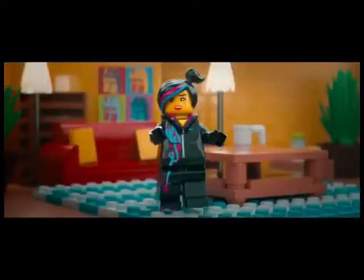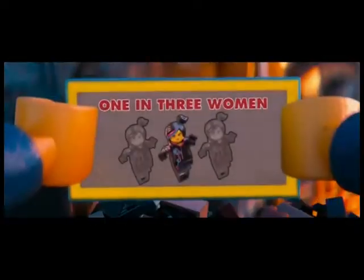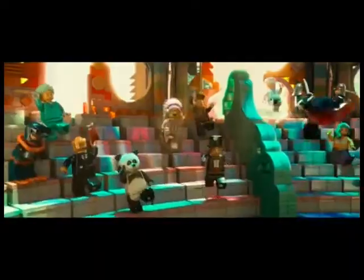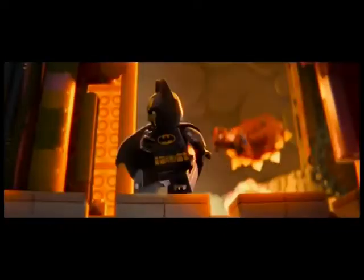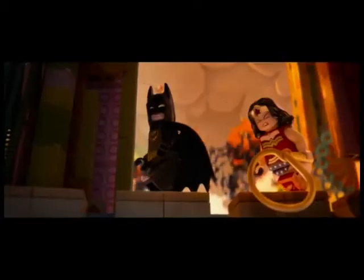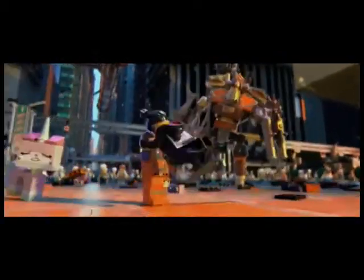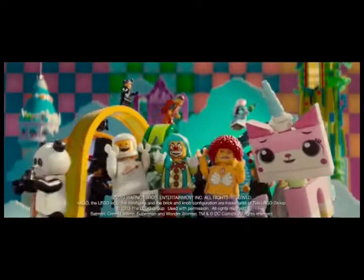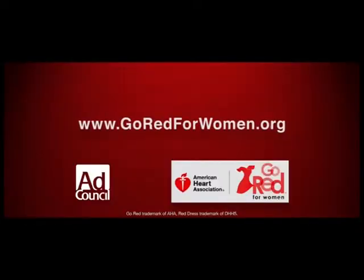Hey everybody! Heart disease affects 1 in every 3 women in America, but you can fight back. There's no time to lose. Mothers, sisters, daughters, families, and friends, it's time to shout louder, stand stronger, and demand change. Let's go! To the Batmobile! Dang it. To the invisible jet! Dang it. Together, we can put an end to heart disease. It's time to go red for women. I could use your help. Yeah! Learn more from the American Heart Association at www.goredforwomen.org.